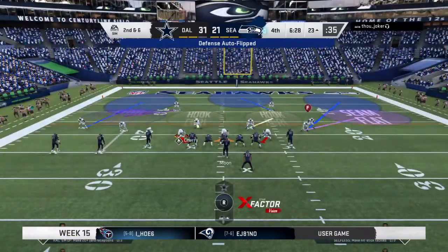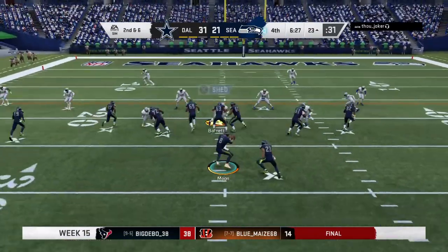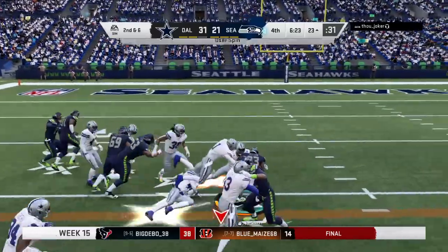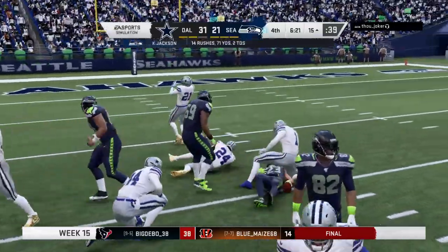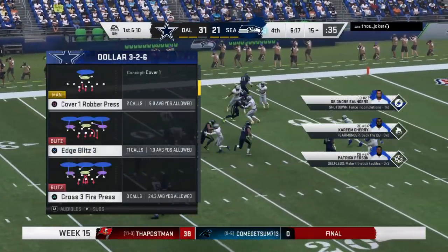Set. 46. I'm here all day. On second down now, it's Jackson. And on this one, he'll get to the 15, right at the 15-yard line. That one, a first down pickup of eight.